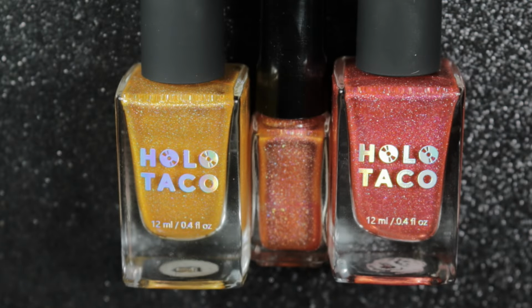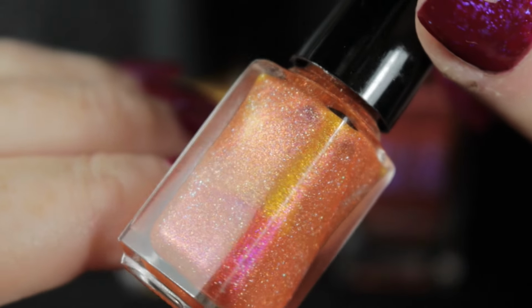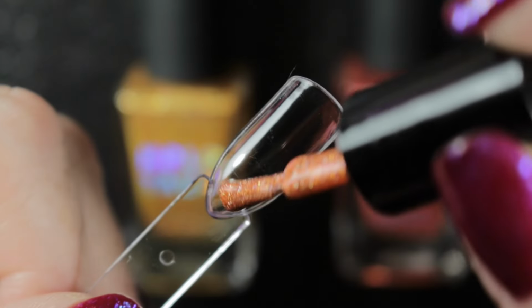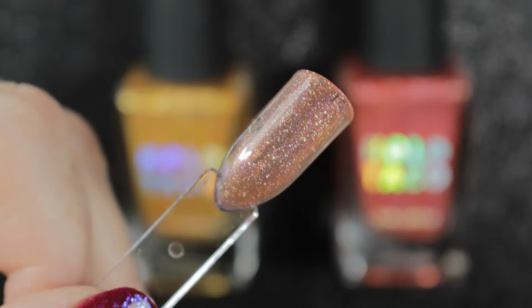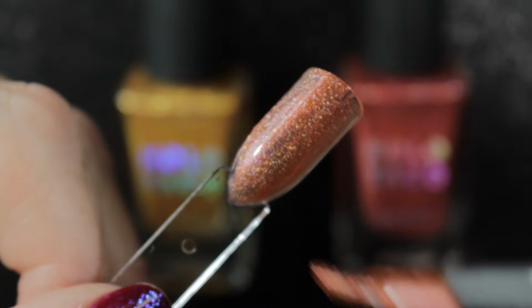After a lot of shaking, this is what the orange came out like. It still doesn't look quite mixed on the outside of the bottle, but inside it's absolutely fine. It's very, very pretty, and you can see the pink shimmer coming through nicely. A little bit difficult to get a decent swatch with these tiny little bottles and brushes, but it did go on fairly easily and smoothly.